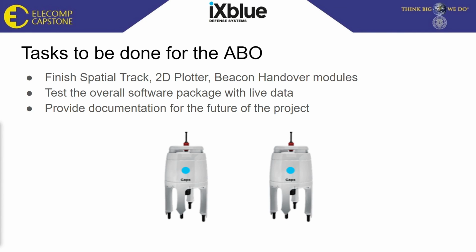The main tasks I individually have to finish in order to achieve the anticipated best outcome are listed here. I will finish the development of the Spatial Track, two-dimensional plotter, and the beacon handover modules. When we have an operational system, we will test our product with live data, hopefully in the field. At the end of this next semester, we will provide documentation that will support the future of the project.